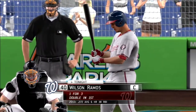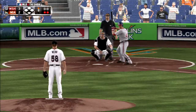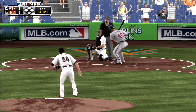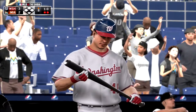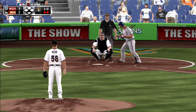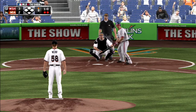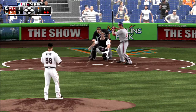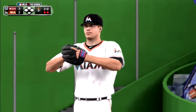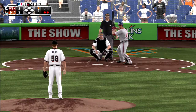Wilson Ramos will dig in. Strikeout victim his last time. And this one's not close. It's in the dirt for ball one. This one, everything we could have hoped for. 3-2 in inning number eight. Off the plate again. 2-0 now. And I think with no one on base, you know, this is a guy you need to come after. I certainly wouldn't be afraid to give him a fastball here.